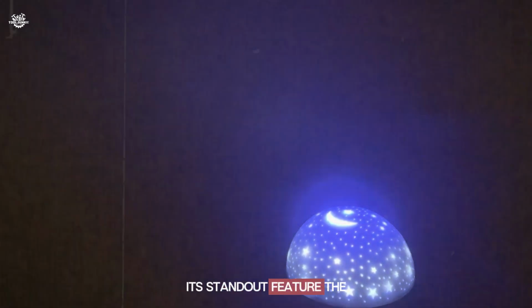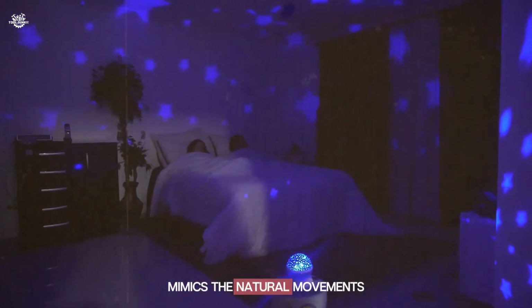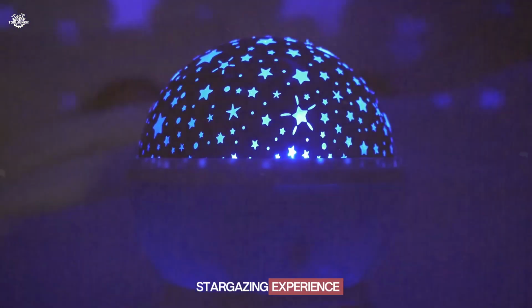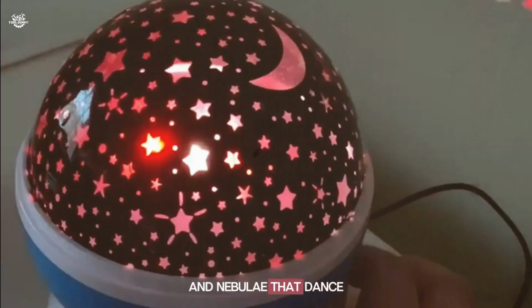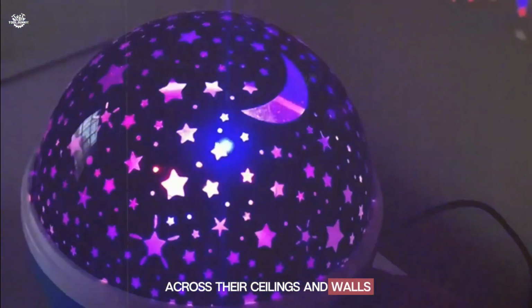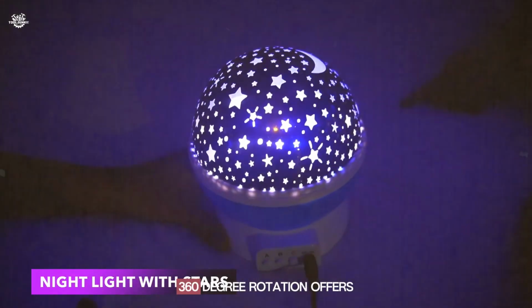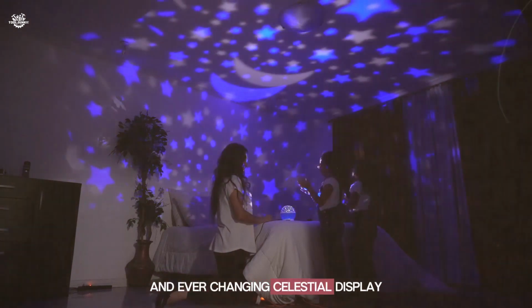Its standout feature, the 360-degree rotation, mimics the natural movement of the heavens, creating a lifelike stargazing experience. Users can expect a mesmerizing display of stars and nebulae that dance across their ceilings and walls, offering a unique spectacle every night. 360-degree rotation offers a dynamic and ever-changing celestial display.